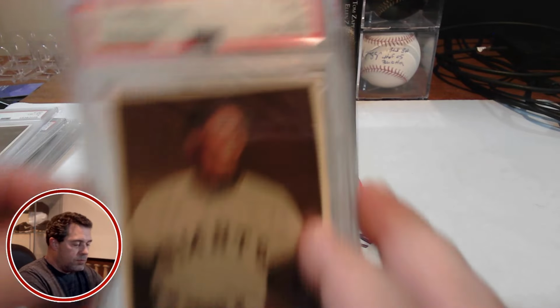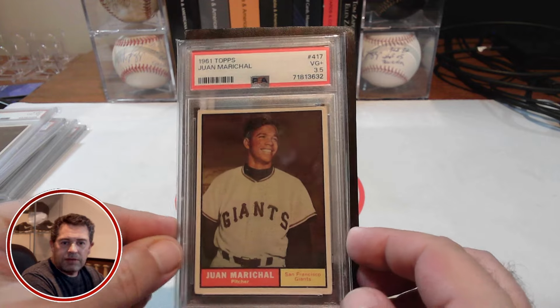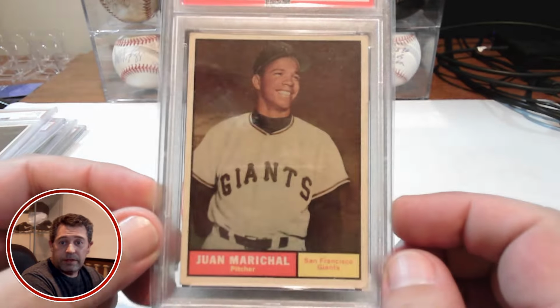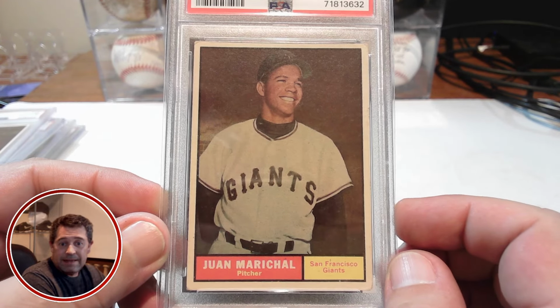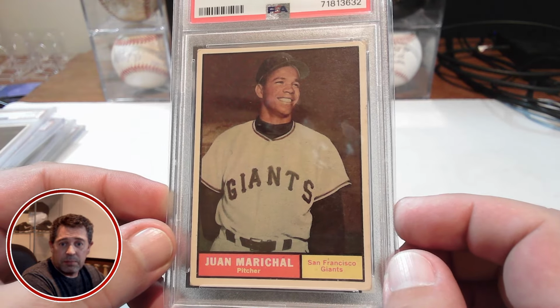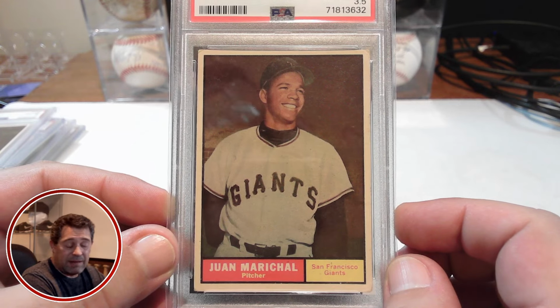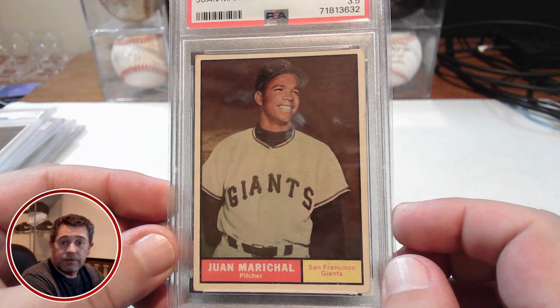And another 61. Picked this one up a few nationals ago. When I saw the centering on it and the price, because it's only a 3.5. Again, it's corner issues, but the card itself is sharp. So hey, a Hall of Fame rookie card, and I'm pretty sure I paid under $100 for it. Yeah, sign me up.